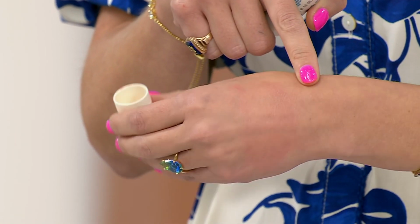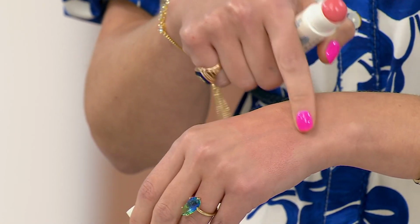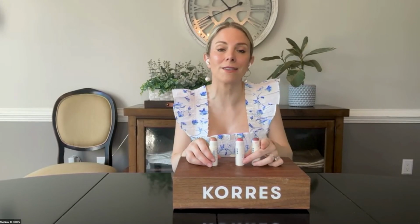Exactly. That is 1000% how this was designed. When we were looking to revolutionize color cosmetics as a homeopathic brand, obviously we look to Mother Nature, but we were also wondering how can we take all the bad of color cosmetics and fix it in this product? First and foremost, we made it simple and easy.